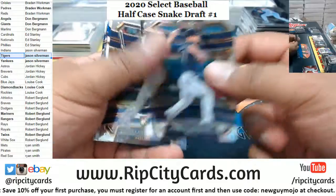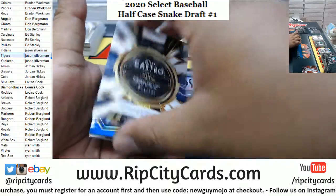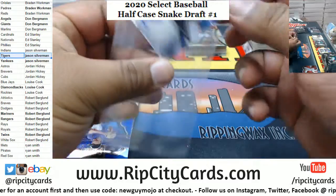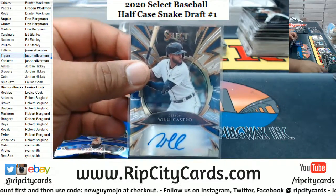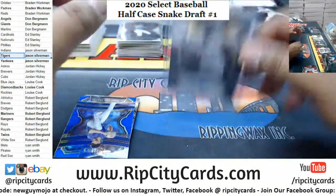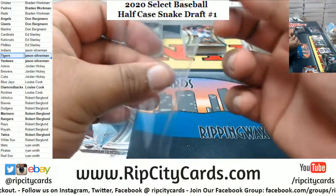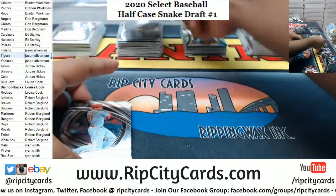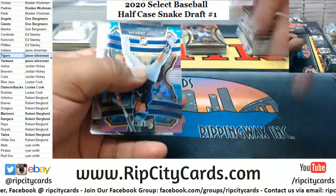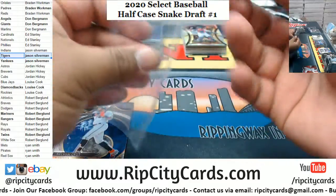Gavin Lux, Dodgers rookie. Toro, Astros rookie, to 199. Willie Castro, Tigers auto. When it rains, it pours. When you're hot, you're hot. There you go, freak. Another hit for you. Jonathan Gray, Rockies blue, which is to 149. Trent Grisham, Padres rookie, tricolor.